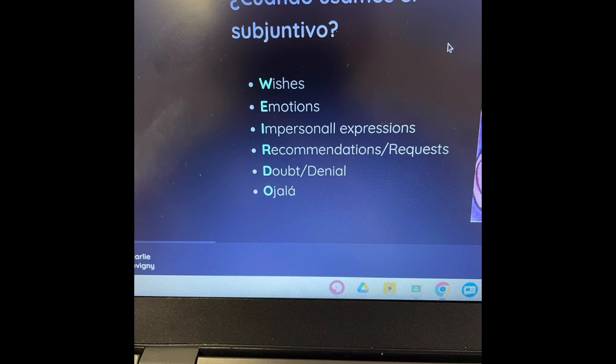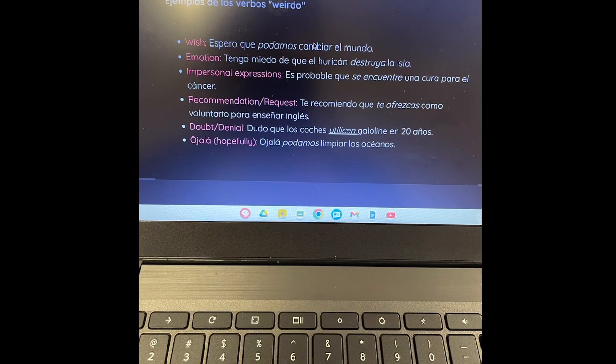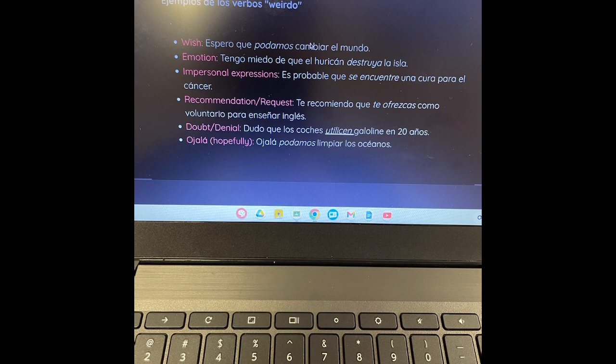¿Cuándo usamos el subjuntivo? So when do you use it? Now here's an acronym to help you remember. The acronym is called WEIRDO. So you use it during wishes, emotions, impersonal expressions, recommendations and requests, doubt, denial, or ojalá. Examples with the acronym WEIRDO. Wish: Espero que podamos.